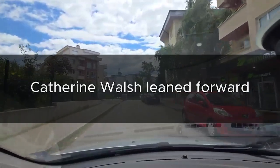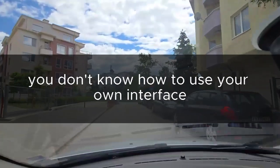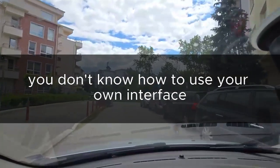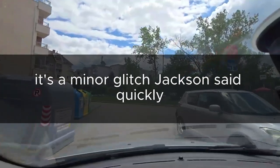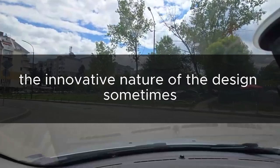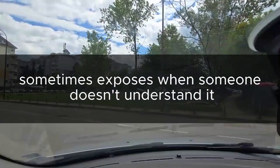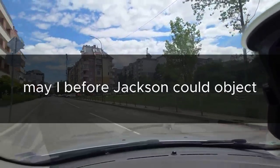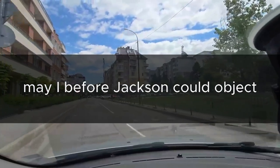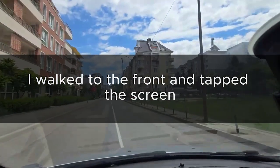Catherine Walsh leaned forward. "Mr. Porter, is the system suggesting you don't know how to use your own interface?" "It's a minor glitch," Jackson said quickly, his voice rising. "The innovative nature of the design sometimes exposes when someone doesn't understand it." "I suggested from the back of the room." "May I?" Before Jackson could object, I walked to the front and tapped the screen once.